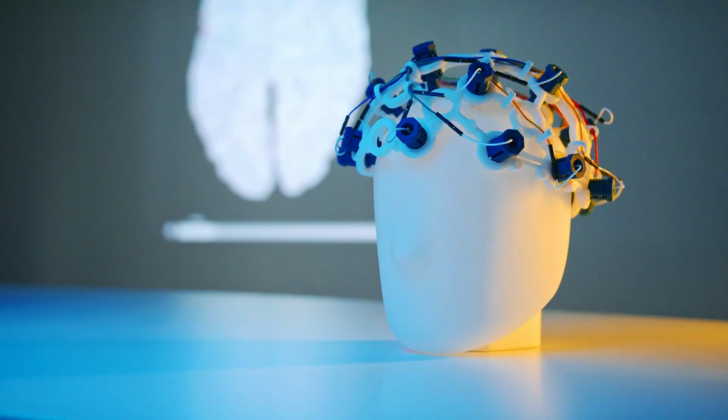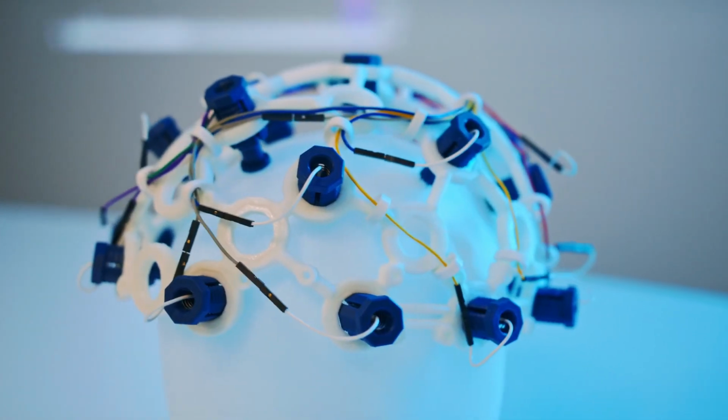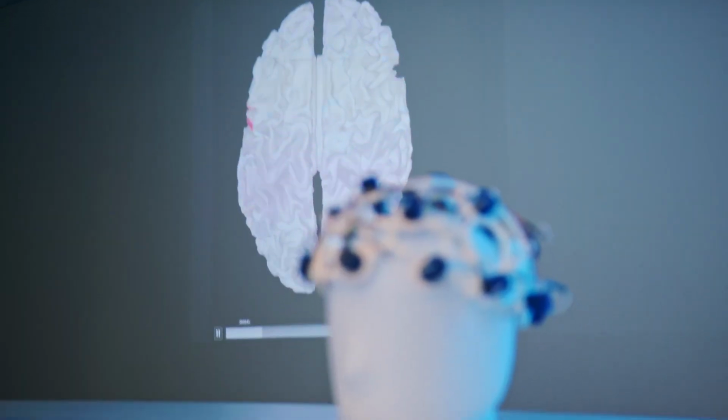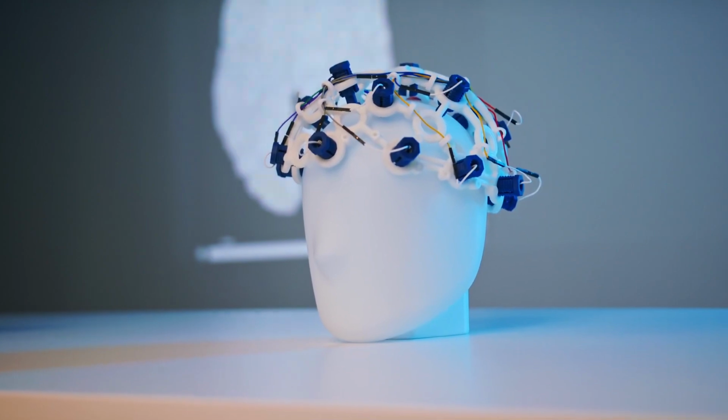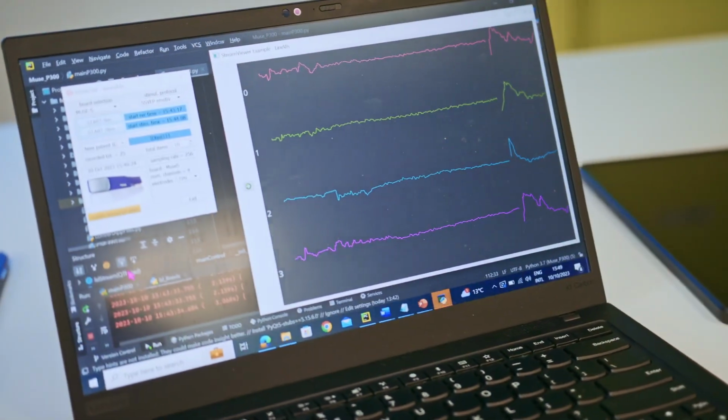They work by collecting data from electrodes placed on the scalp. So we need to have a good contact between the electrode and the scalp for signal coming from deeper in the brain to be captured by the electrode.